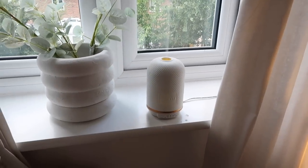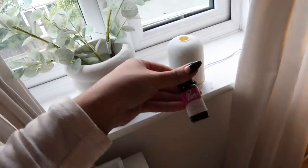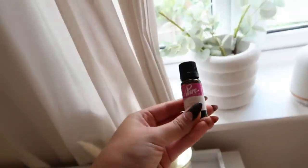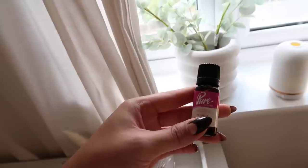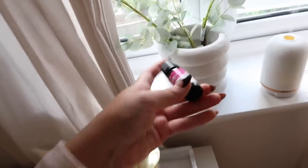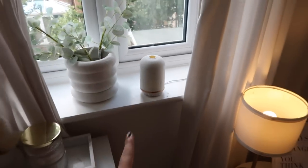My Neom diffuser, I literally put this on every single day, and these are what I use. These oil fragrance oils, they're amazing. These are $2.99 each. I tell everyone about them because I think from the White Company the fragrance oils are £10 each. So this is $2.99, which is amazing, and they do loads of different scents. So I pop that one in here. That is what my beauty room smells like.